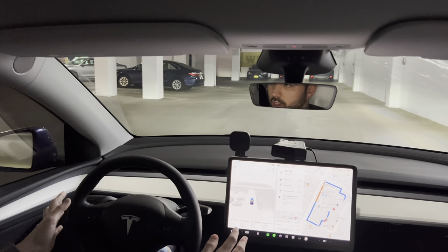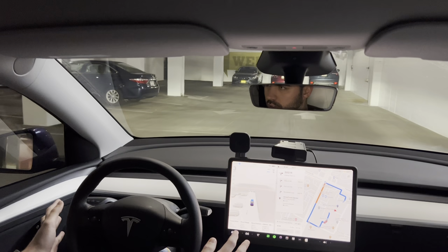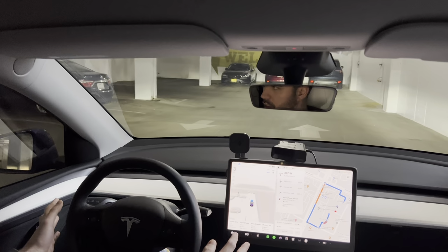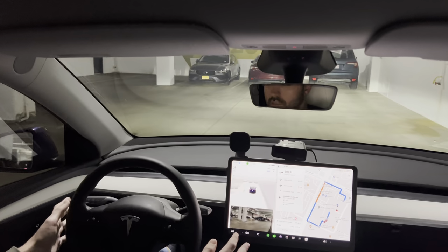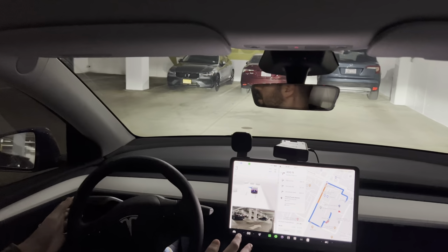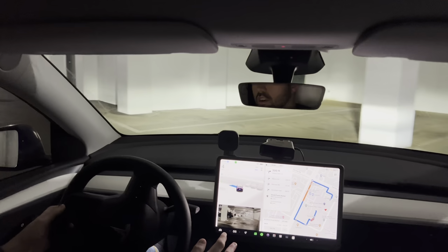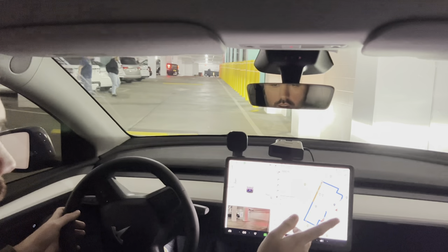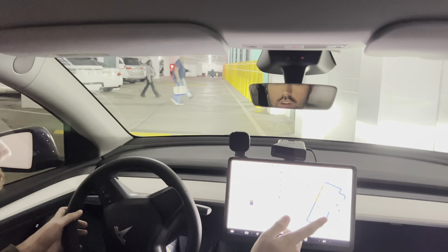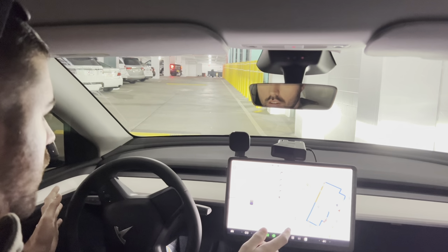Seems to just be crawling along now, which is not great, but it's not hitting anything, so I'll let it do its thing. Hopefully you guys can still see relatively decently. These are one ways and it's going the correct way. I would probably park there if I was driving. It's still in drive, but it seems stuck.